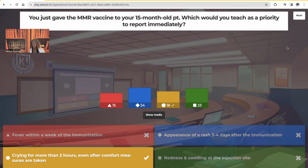We're not dealing with toddlers or children, who can be manipulative and cry just to get their way. No, infants don't know anything about that. If you're offering comfort measures, you're consoling an infant and they're still crying despite being consoled, there is a need that is not being met. Okay, so that's what needs to be reported immediately.